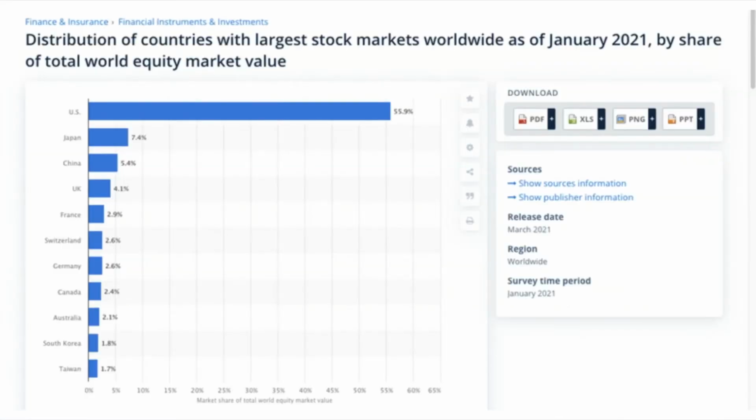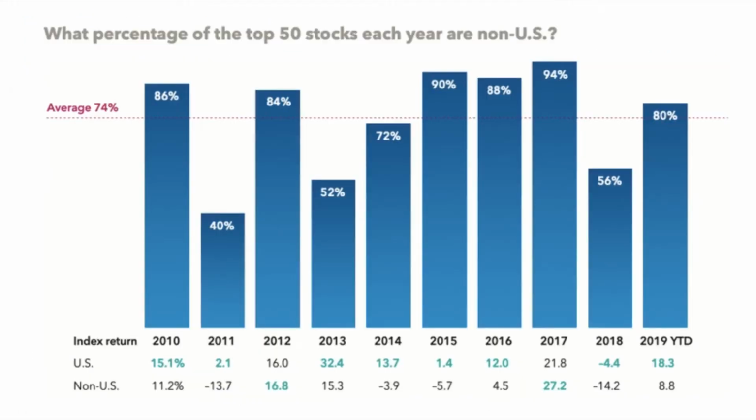Nonetheless, it's still not a bad idea to diversify your exposure geographically. As of January 2021, the US makes up about 56% of the global equity market value. And despite international indices underperforming, many of the best performing stocks are consistently outside of the US, about 74% on average each year since 2010.